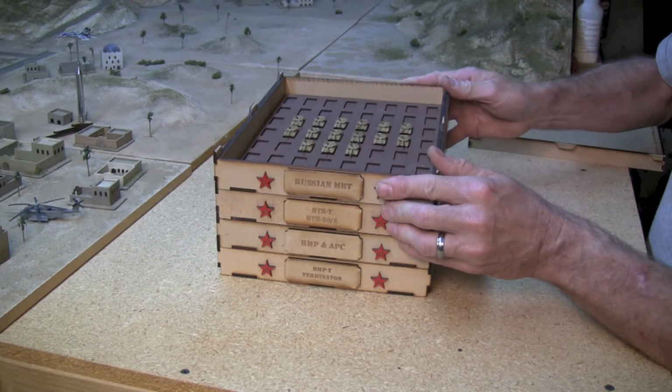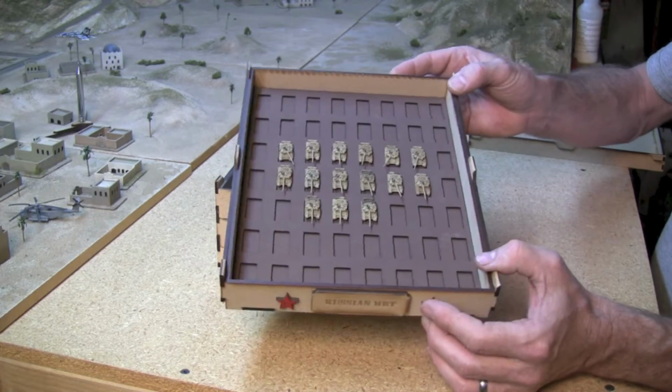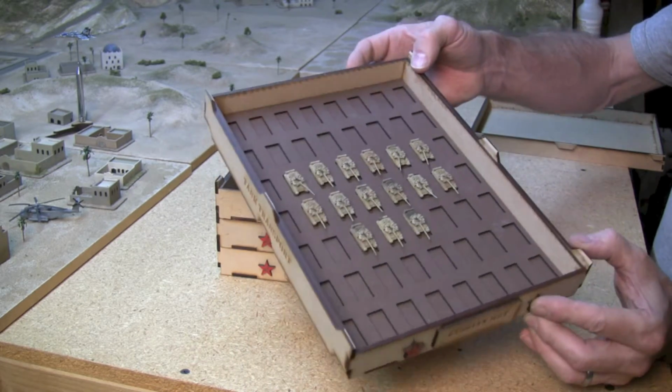And here's just a few T-90s. This collection will grow here pretty soon. So there's just some T-90s.